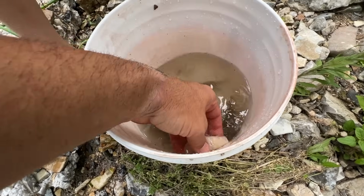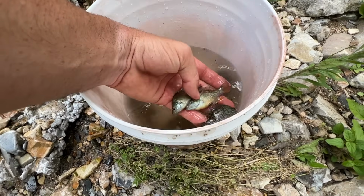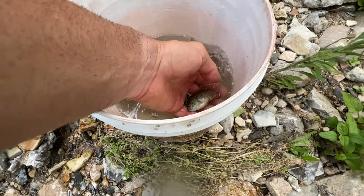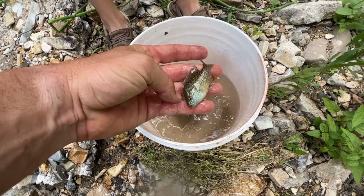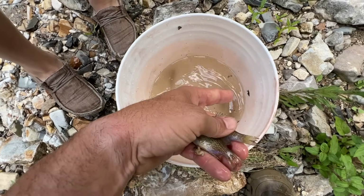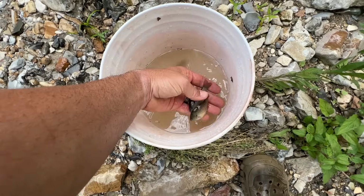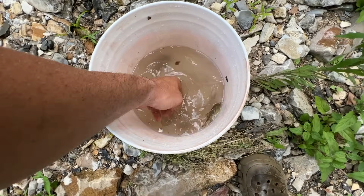All right, let's sift through this. There's several in here. Let's count. So that one's little. Let's see. 4 more in there. 10, 11, 12, 13, 14. You have 14 total. I think the rest of these we can feed to your bass.